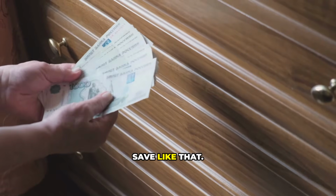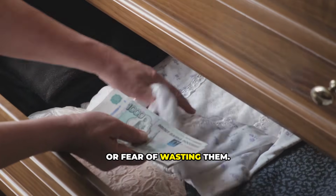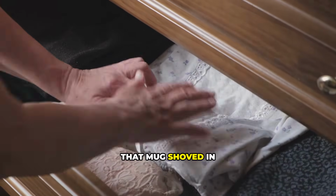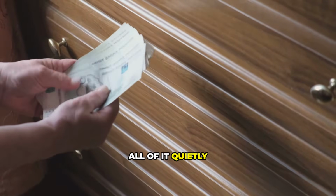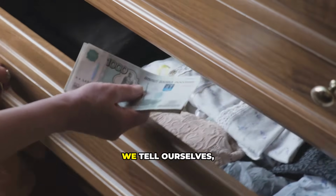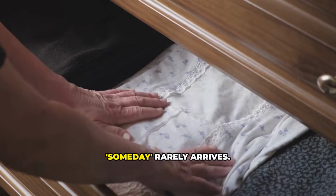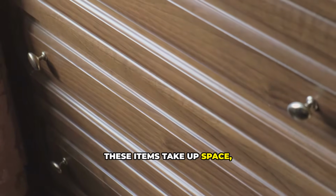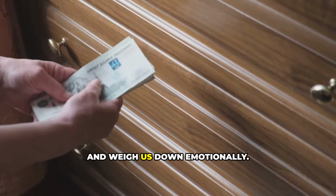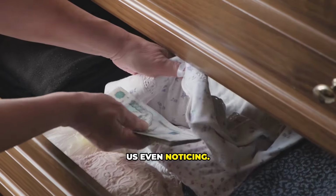Most of us don't save like that. We hold on to things out of habit, nostalgia, or fear of wasting them. That mug shoved in the cupboard, the bag stuffed with random items, old receipts or birthday cards we can't part with. All of it quietly becomes clutter. We tell ourselves, I might need this someday. But that someday rarely arrives. Instead of helping us, these items take up space, crowd our minds, and weigh us down emotionally. They turn a home into chaos without us even noticing.